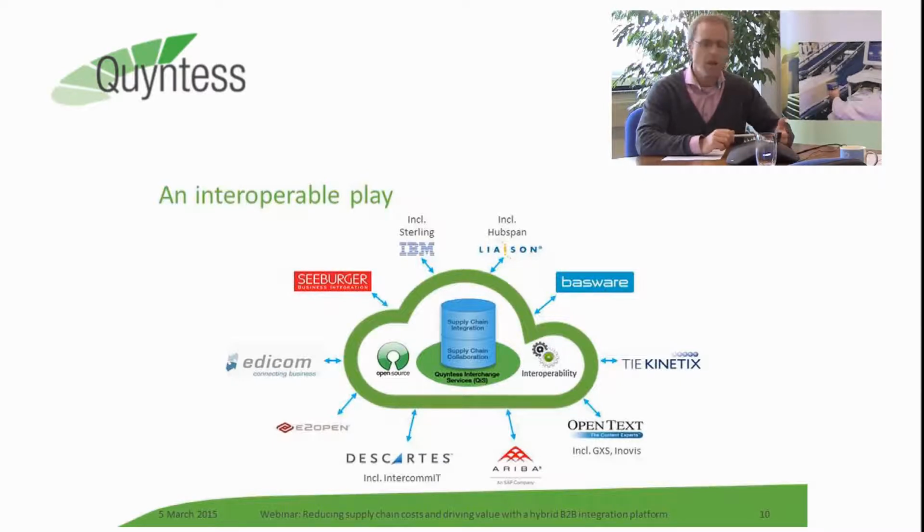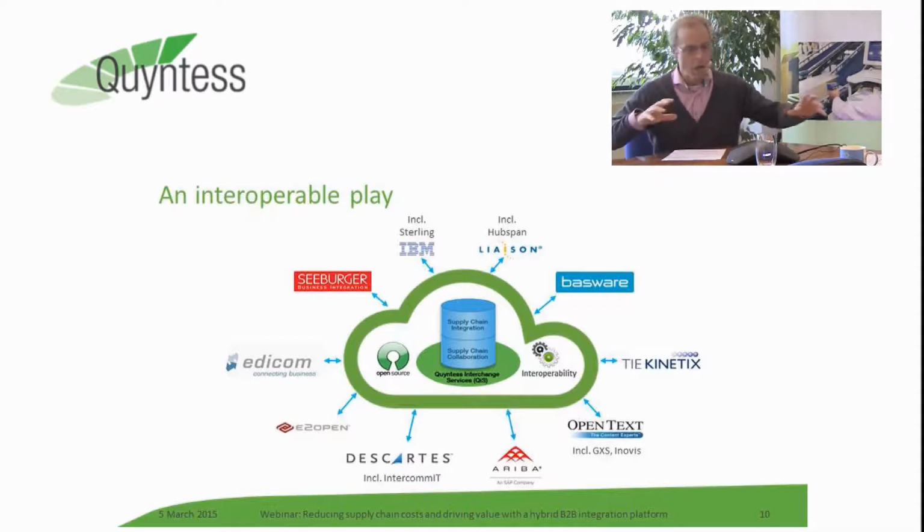Eventually, this has reached the stage that there are now a number of giants available in that area, but it also creates different power blocks. And if you're part of one power block, you're not necessarily communicating very well with the other power block.